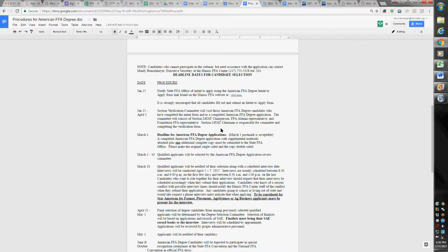But you have to send us one of the original application with all the original signatures and then one copy of that. We use that copy to review and make notes and put post-it notes on if there's any problems or questions about your application. Then the original is the one that gets sent on to National FFA. So we need an original and one copy to be sent to our office by March 1st.